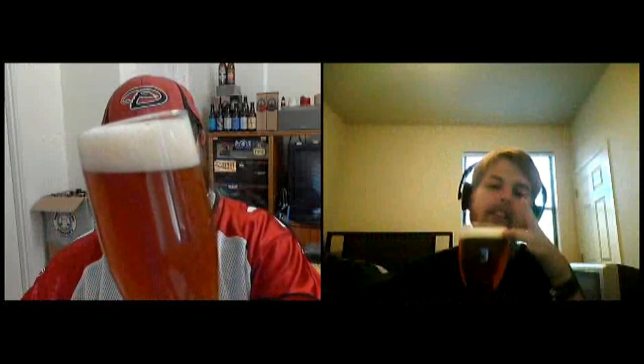It's like a dark orange kind of color, with an off-white, cream-colored head. Lightly hazy. I think it's hop haze. I don't think it's bottle conditioned. No, it's not bottle conditioned. But it looks real nice, and I can already smell it. Should we dig in? Sure.